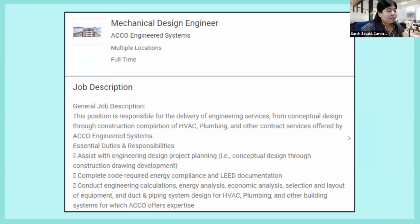And so from here, I know it can be a lot of text sometimes for descriptions where you're like, wow, there's so much information. This is great, but I really want to narrow in on those keywords. And so, again, you could do a quick scan for keywords. For example, I'm seeing conceptual design, project planning, compliance, documentation, and a lot of analysis. And so you can do a quick scan like that.